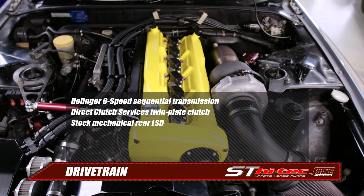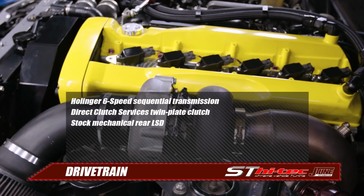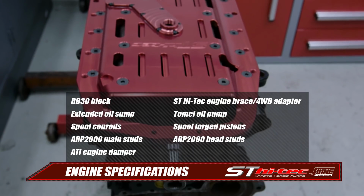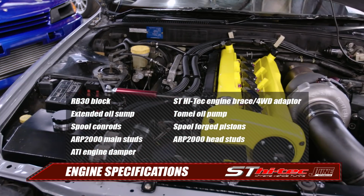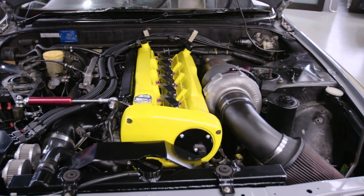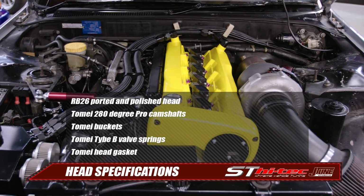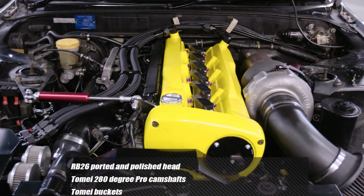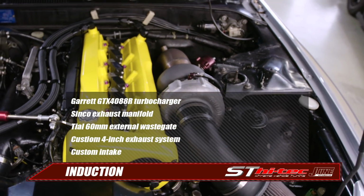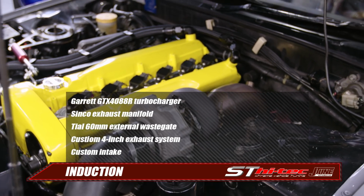The gearbox was required thanks to the 600 kilowatt engine combo under the hood from ST Hi-Tec. The RB30 block is reinforced with one of ST Hi-Tec's engine braces and runs forged rods and pistons, a large sump, Tomei oil pump and ATI balancer. The ported head runs Tomei 280 degree camshafts with Tomei springs, retainers, buckets and head studs. Boost is provided by a Garrett GTX 4088R turbocharger on a Synco exhaust manifold with a 60mm external wastegate.